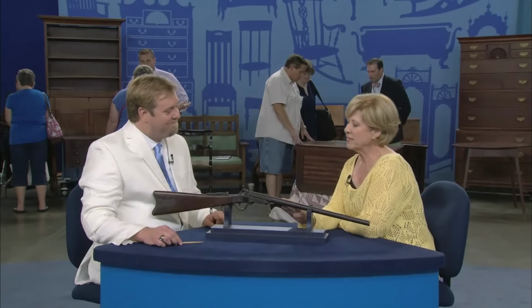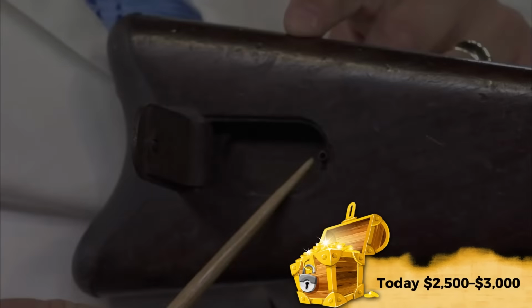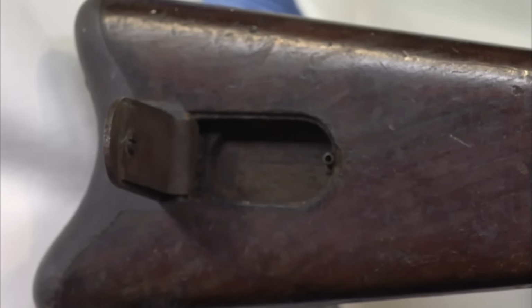The guest admits the gun has been hanging over the family mantle for 30 years. After some research, he estimates its worth. In today's world, this is a gun that I would insure for about $4,000. Okay. Upon opening the patch box on the gun, they discover a rare spare percussion nipple.